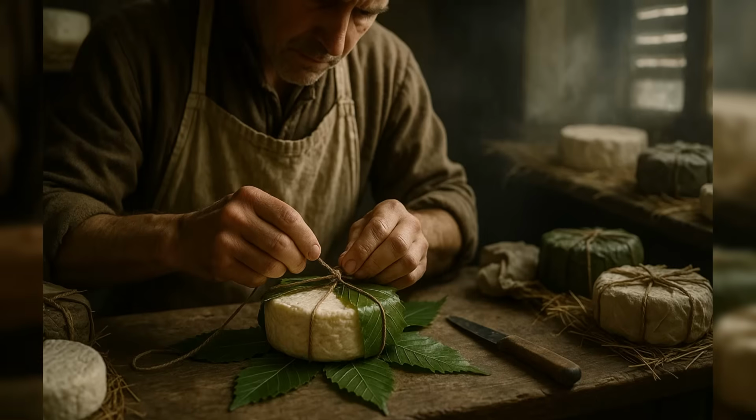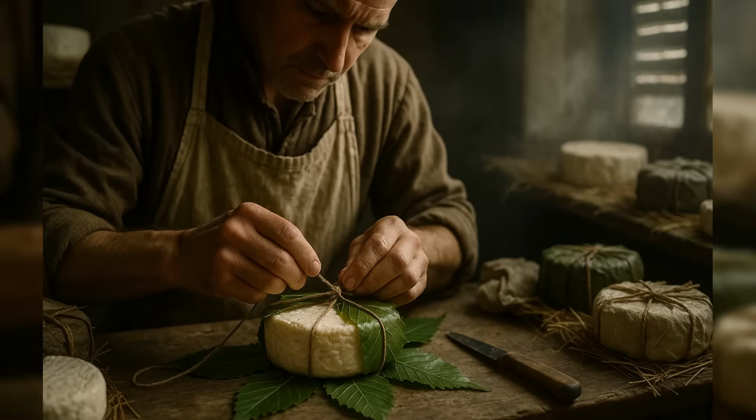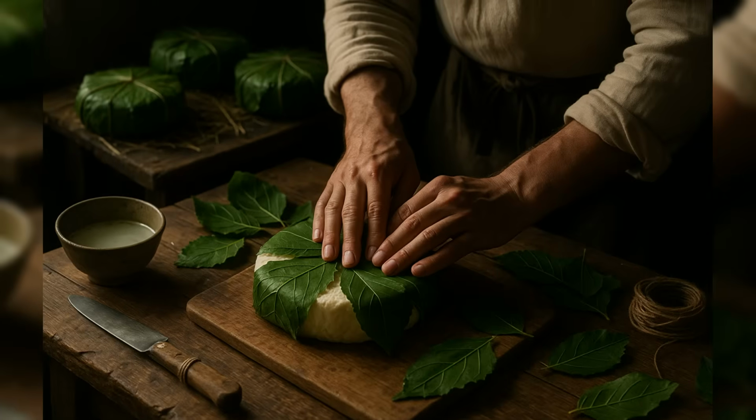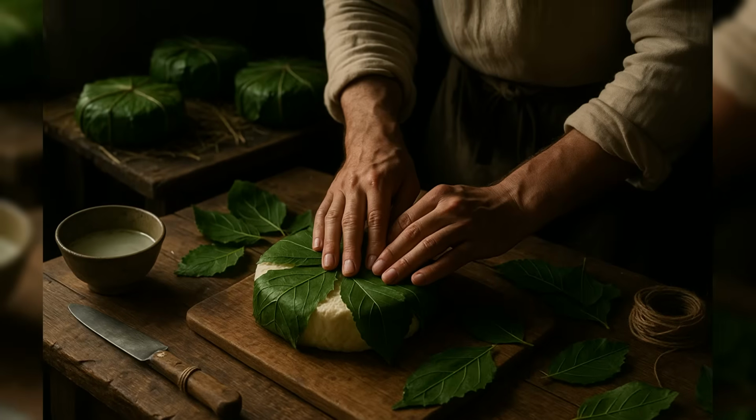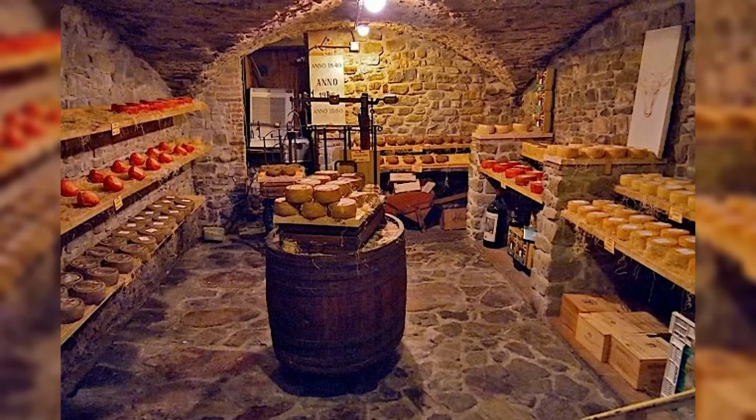The wrapping process required skill to ensure complete coverage without damaging the delicate cheese. Leaves had to be arranged carefully to exclude air while allowing some moisture to escape. The storage locations for wrapped cheeses required careful consideration.